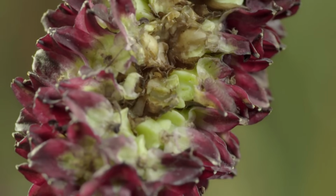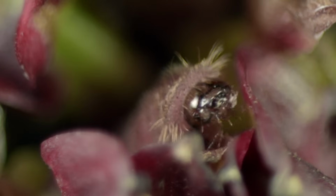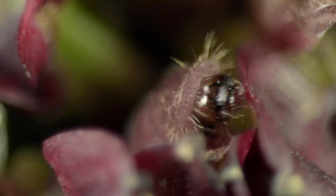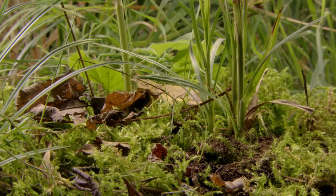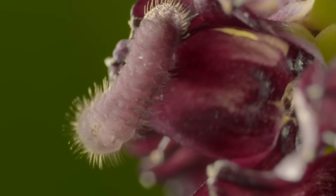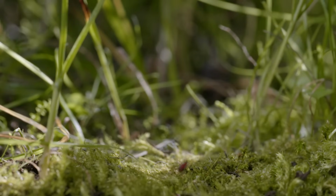The only way down is to abseil. The resourceful caterpillar now spins a silken thread and attaches it to the blossom. Far below, the reception party is already waiting. Anchored to her thread, she begins her descent. The rope has snapped, but the thick moss softened the landing.